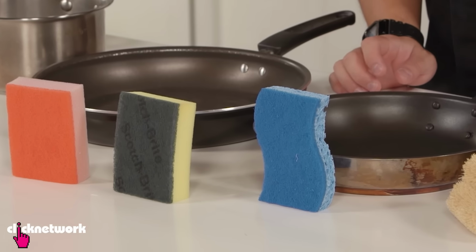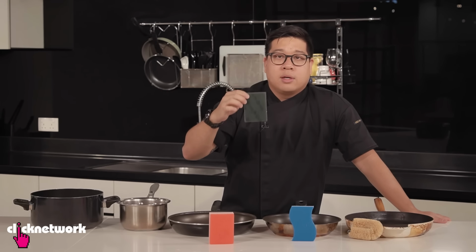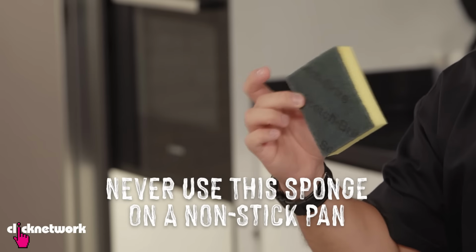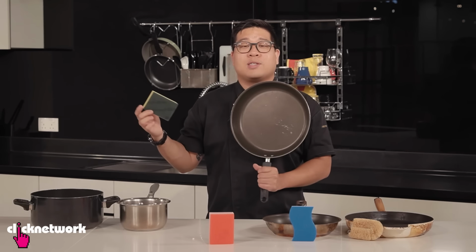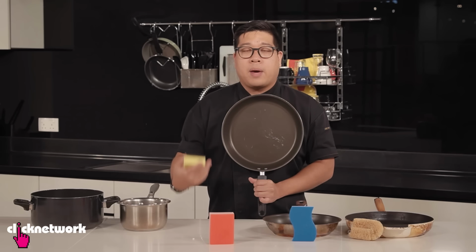These are cleaning sponges and cleaning things. What are the differences between these? First up, yellow and dark green. This is abrasive. Never, never use this on a non-stick frying pan. Never. Don't use it. Don't do it. If you do, this is what you get. You end up stripping all of the non-stick coating and the pan becomes stick.